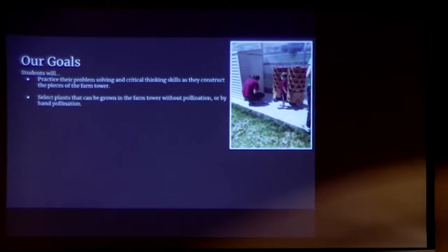Students were in charge of selecting plants that can be grown with the farm tower without pollination or by hand pollination. So this is a good one to just talk about pollination with my students. Right away, I think it was probably in February when we got the towers last year, they're like, oh, let's plant tomatoes and let's plant strawberries and let's plant peppers, knowing that these were going to be in our greenhouse.